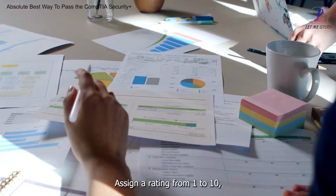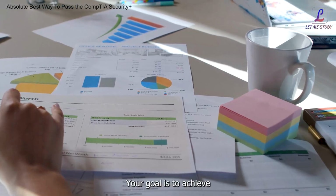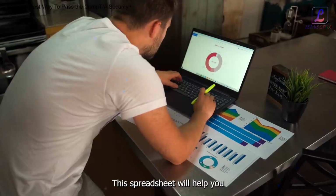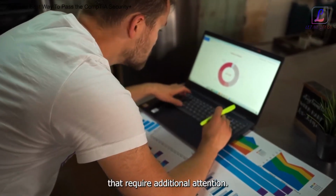Assign a rating from 1 to 10, with 10 indicating expert proficiency. Your goal is to achieve a minimum rating of 9 in both theory and hands-on areas. This spreadsheet will help you track your progress and identify areas that require additional attention.